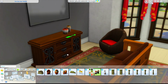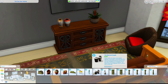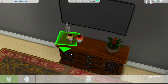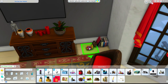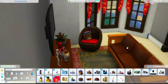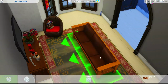And then on top of this, I actually did add quite a lot of clutter. I feel like this particular sim that lives in this house is quite, I wouldn't say messy, but they do like to collect things. So you'll see I add a lot of clutter beside the TV unit there. So CDs, books, and bags, and just a bunch of other stuff. And I added a little bag on the chair, as if they came home and just threw the bag on the chair. I feel like that's the type of sim that there would be.